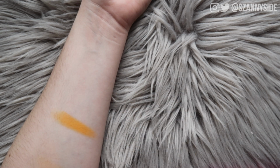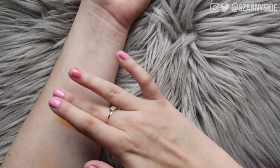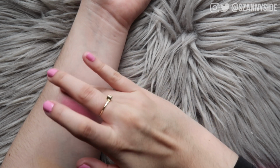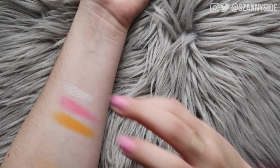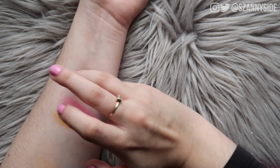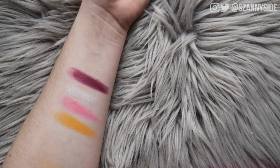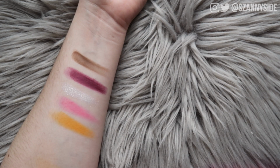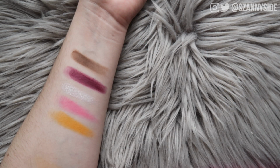Then we're going into Blend and Snap. Nice. Then Ivy, which is a beautiful icy color, and I expect Nikkie to have a shade like this. Look at that. Then the shadow I'm most excited about, Slasher. Oh, there's a bit of fallout, which is a pressed pigment palette, so that's to be expected. Look at that though. Then the last shade in this row is 5 AM, which is a beautiful but quite ordinary brown. And it did not swatch the best, but there we go, that's the first row.